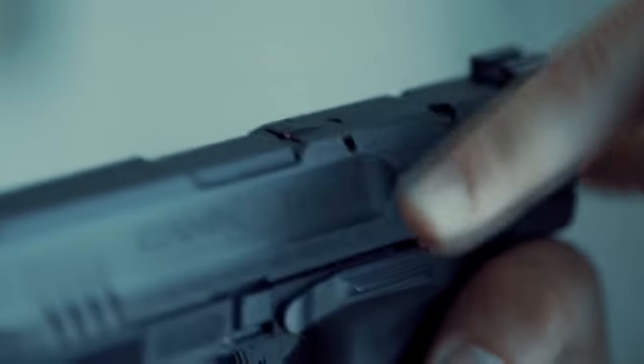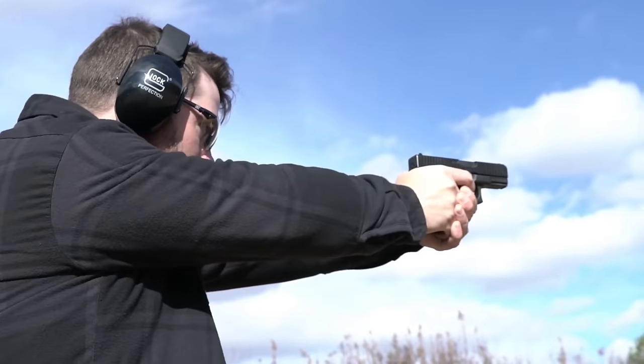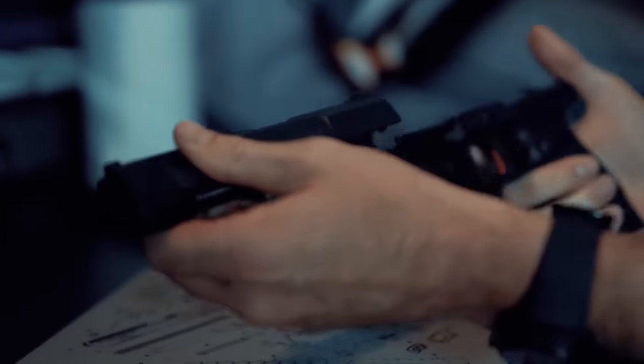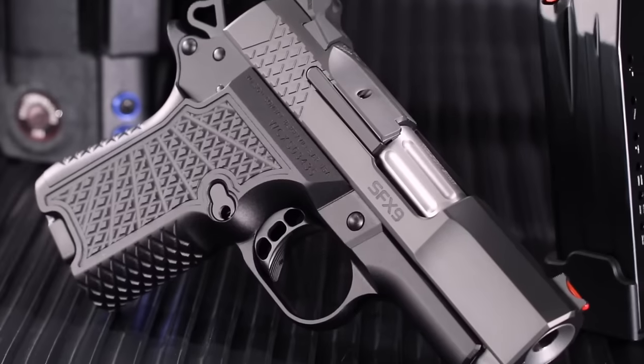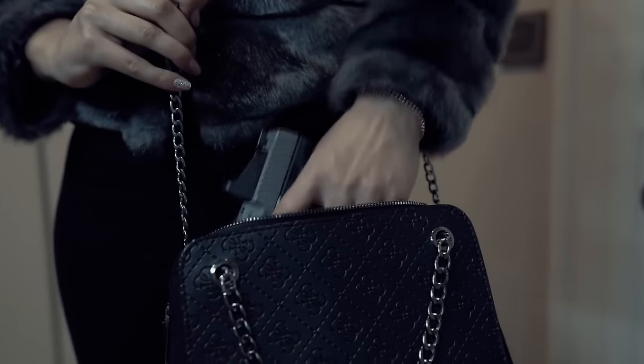From compact firearms with substantial ammo capacity to highly portable options with excellent concealment capabilities, we'll explore a diverse range of unique choices. Let's explore the key features of each handgun, from accuracy to reloading capacity and mobility. So let's dive right into the video and explore these top 10 concealed carry handguns.